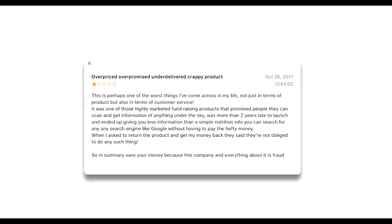Overpriced, overpromised, underdelivered, crappy product. This is perhaps one of the worst things I've come across in my life, not just in terms of the product, but also in terms of customer service. Promised everything, 2 years late. When I asked to return the product and get my money back, they said they had no obligation to do any such thing. So in summary, save your money because this company and everything about it is fraud.